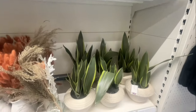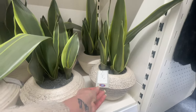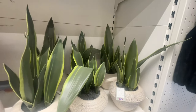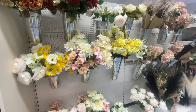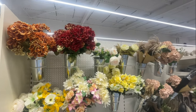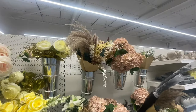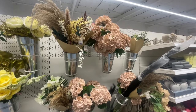Now, I don't know where I've seen it, but I've definitely seen this styled. It is a little bit pricey, it's £22, but I've definitely seen this styled somewhere. Then we've got the selection of fake flowers. Now, I absolutely love fake flowers, and again, B&M, The Range, Poundland, they are the best places for these flowers.